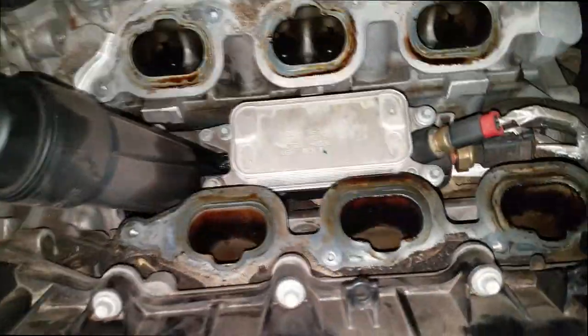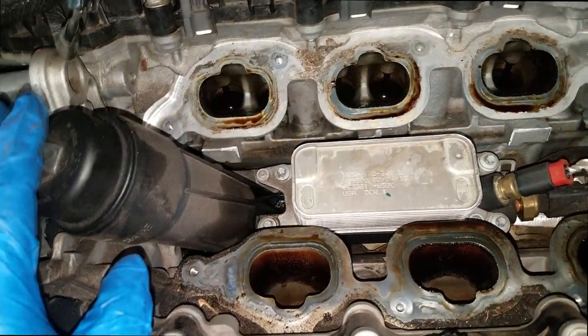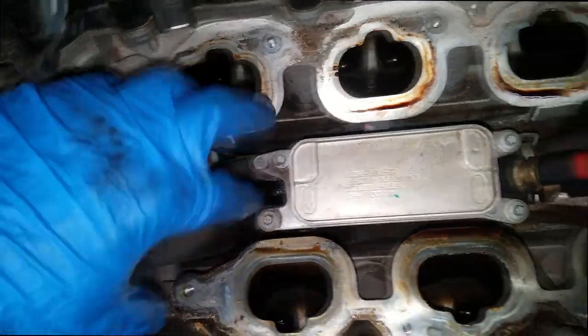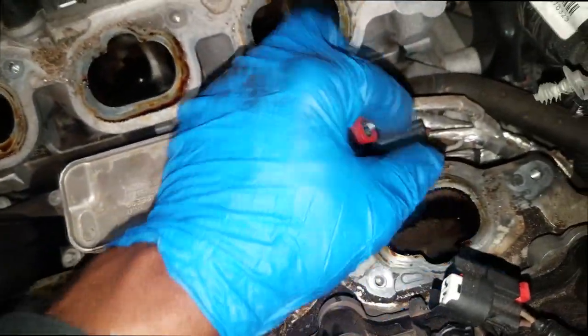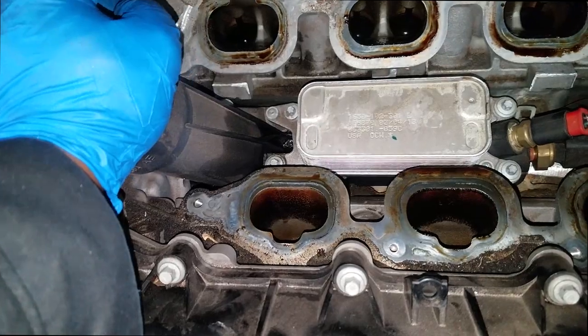Alright guys, we are there. Alright, so here's my oil filter adapter housing. Now, pretty much just 5 screws holding it on, with torque bits. Okay, you got 1 right here, 2 right here, and 2 right here. Of course, unplug the electrical connector and get the coolant hose off of there. And from there, just lift straight up on the adapter housing.